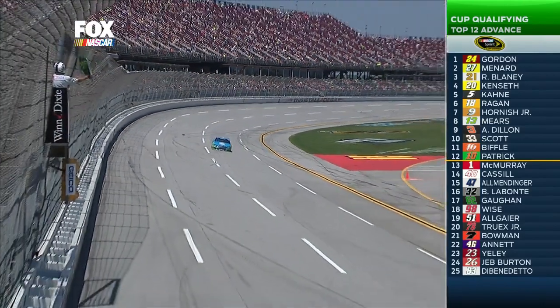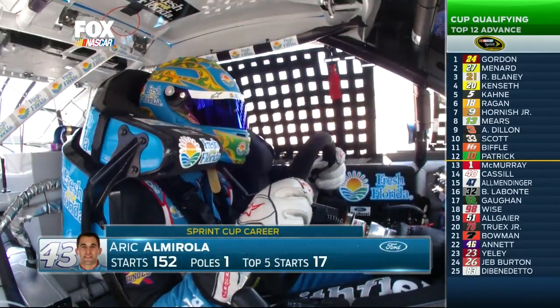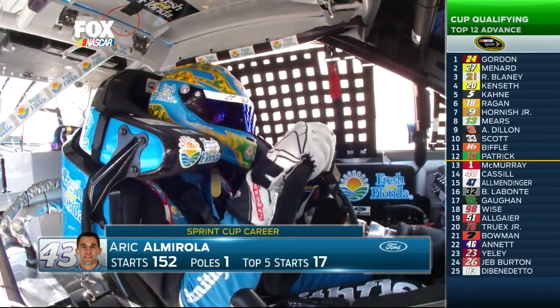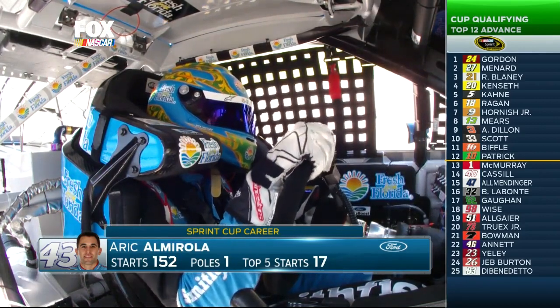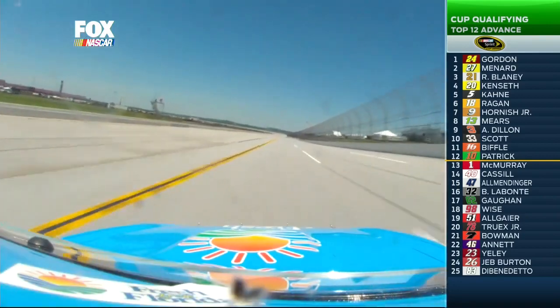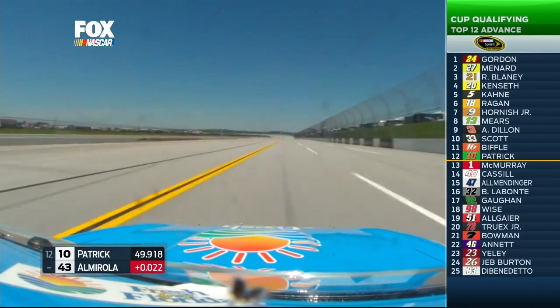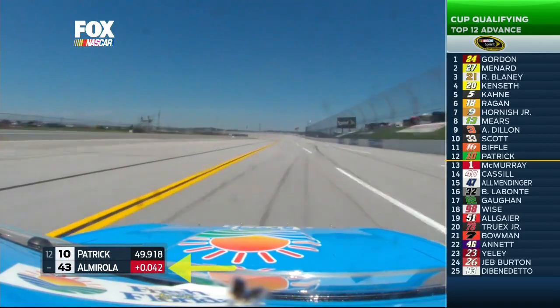Eric Almirola driving Richard Petty's number 43 Ford, the fresh from Florida entry for the Tampa, Florida native. 11th in the point standings. Still looking for his first top 10 finish of the season. So we'll compare his lap to Danica Patrick, who is 10th fastest right now. Or excuse me, 12th fastest right now. That is the cutoff point.